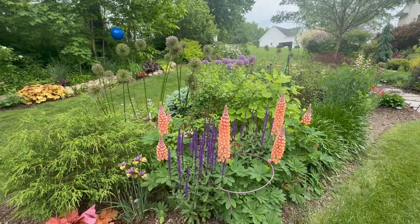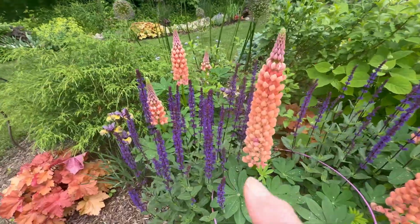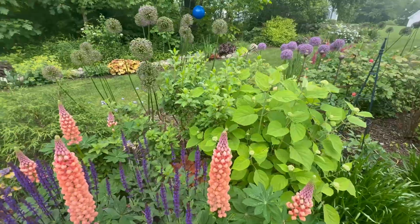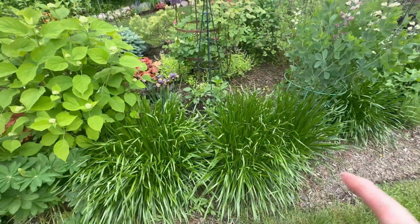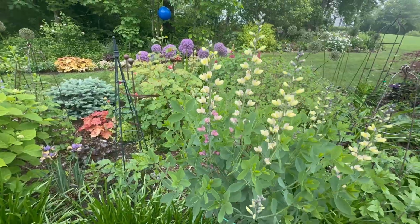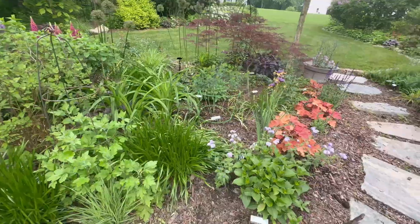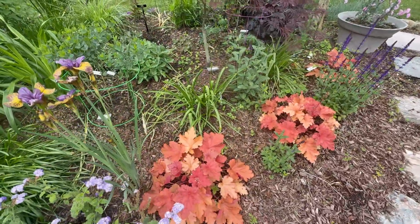So here's some terracotta lupins along with the purple salvia. I'm loving the peach and the purple. And then we've got Incredible right behind it. That's going to open up. Lots of Allium millenniums here. Here's another. This is Pink Lemonade, which is why I say the other one is Pink Lemonade, obviously, and not Vanilla Cream. And I love Peachberry Ice. Heuchera is probably my favorite.